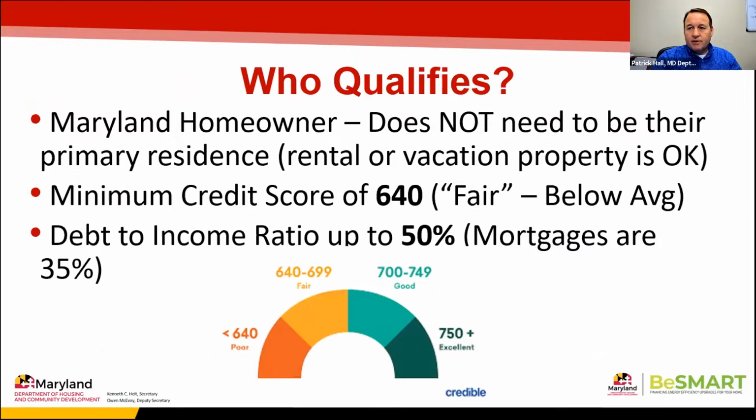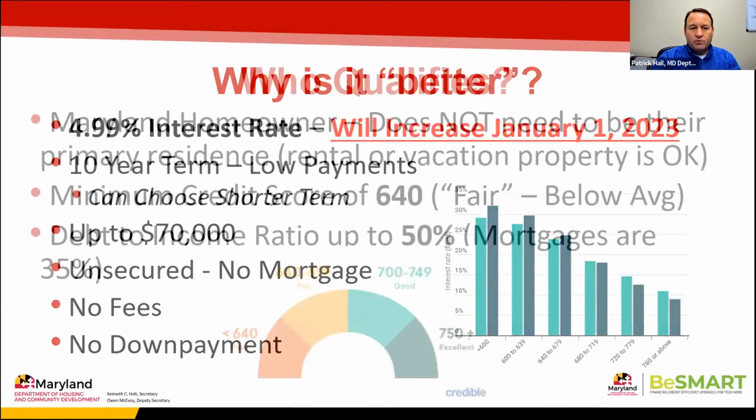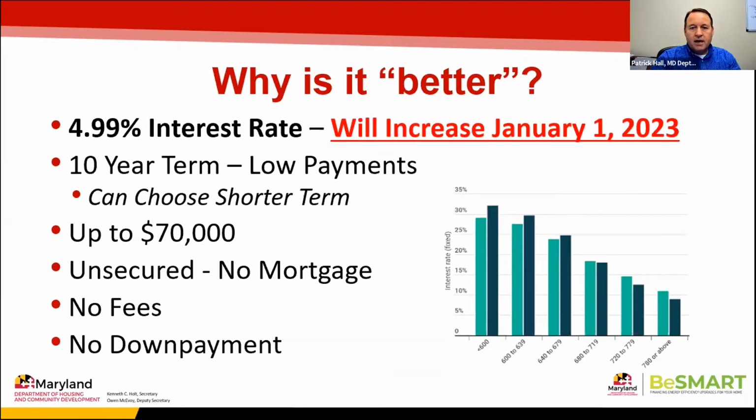You can go back to that first one for me. It's unsecured. So there are no closing costs, no fees. There's no down payment. It's not a second mortgage. It is a very simple loan, and we do have no prepayment penalty. And you can go to the next one.